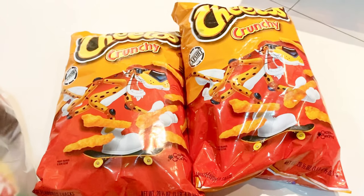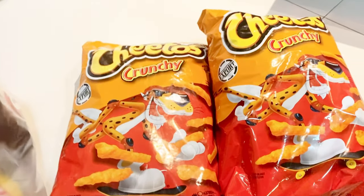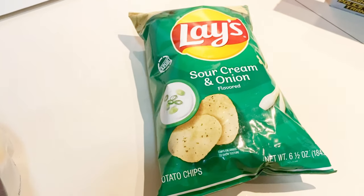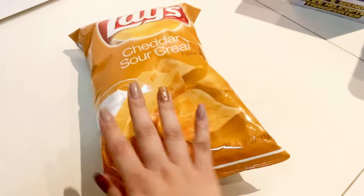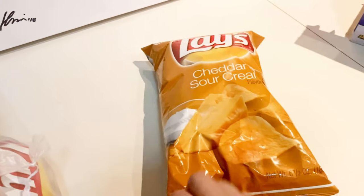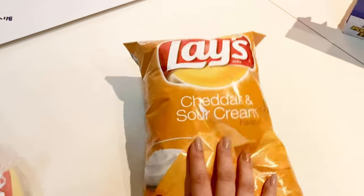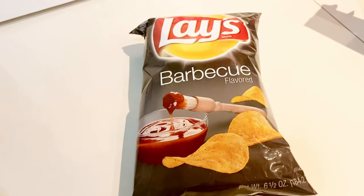Cheetos. Lay's sour cream and onion flavor. Lay's cheddar and sour cream flavor. This one is my favorite. Lay's barbecue flavor.